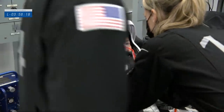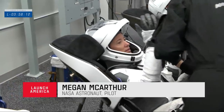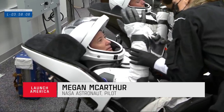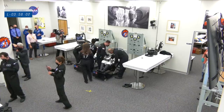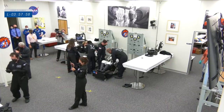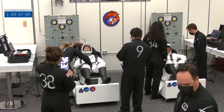In the room shot we saw just a minute ago, there's Megan McArthur getting helped into her gloves in her spacesuit. If we could take the wide shot of that room, we saw another astronaut there in the foreground, number 38. That's Jessica Meir. She is a member of the pad closeout team. So we'll see her here in the suit-up room, and she'll also be headed to the white room a little later to provide crew support.